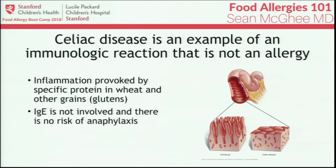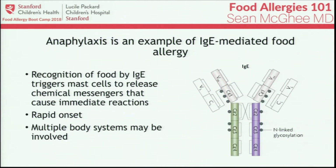So again, this is an example of a food reaction, but it is not, specifically speaking, an allergy and not driven by IgE. So what is caused by IgE? Well, the one that we're most concerned about here, which is anaphylaxis. Anaphylaxis, you're probably all relatively aware of what that looks like. People will have hives. They'll have swelling. They can have trouble breathing. They can wheeze. They can have their throat feel tight because of swelling in the larynx.